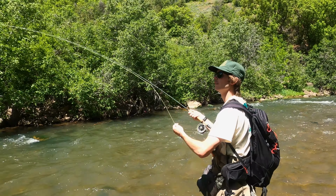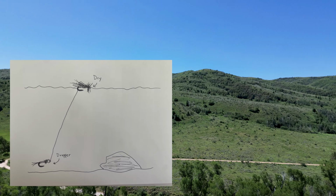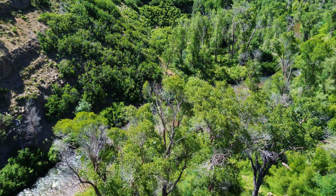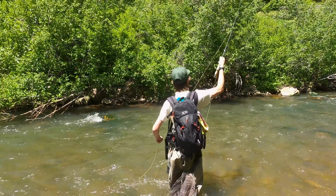Since there were so many bugs and not many fish rising, we were fishing dry dropper, a technique where you drop a nymph off the back of a dry fly. This is one of my favorite ways to fish because you are able to fish two different water columns at the same time. Dropper fish.